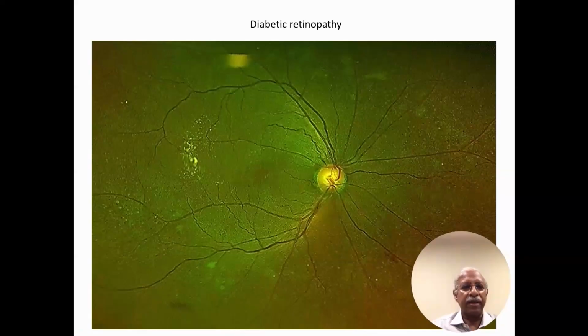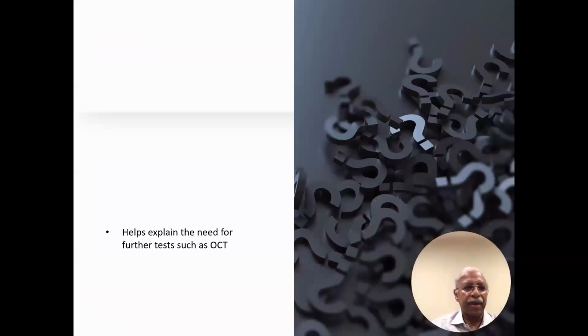When we have a picture like this, background diabetic retinopathy, where a patient will probably have very normal vision, maybe 6x6, it's sometimes difficult to tell the patient why he or she needs to have an OCT, why the person needs to come back frequently, and sometimes why the patient needs PRP to be done at this stage itself. It's easier with this picture to be shown to the patient so that the patient is educated, and further testing and compliance are better. So it does help us to explain the need for further tests and further prognosis.